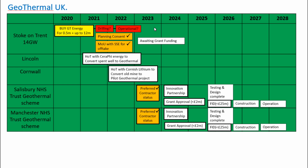And only recently this year, they've achieved preferred contractor status for two NHS projects, one in Manchester and one in Salisbury. And the next steps for that are forming what's called an innovation partnership, and then they'll need grant approval. So they should get less than 2 million of government free money to then allow them to start doing all the testing and drills and stuff that's required to then be ready to start construction.